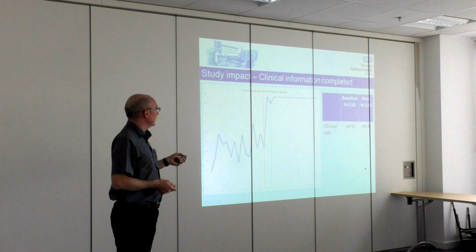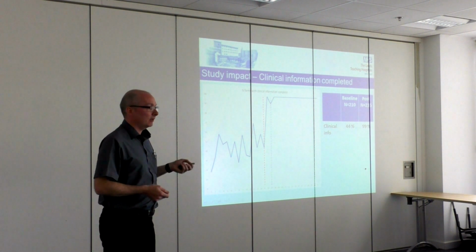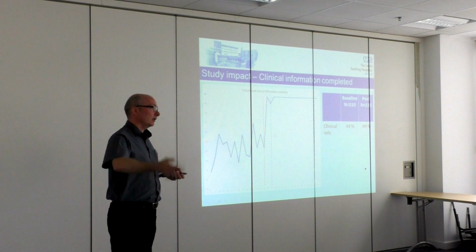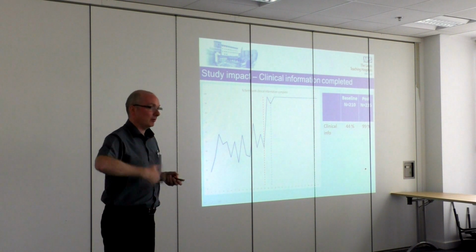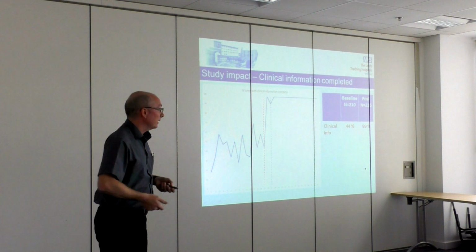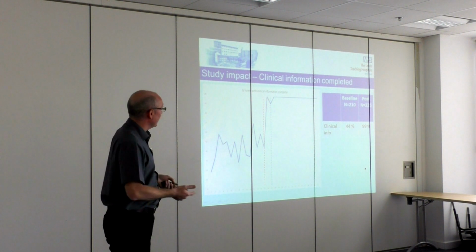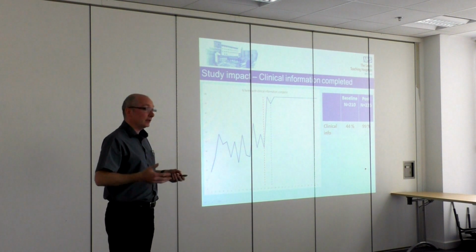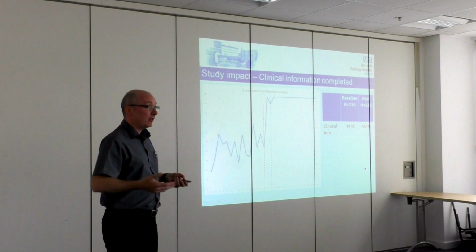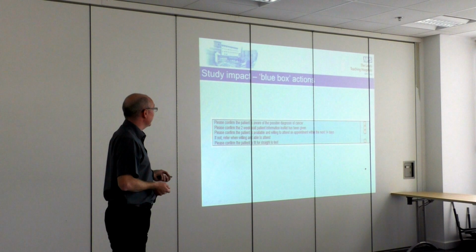After introduction of the new system, we only had one referral that was not completed correctly, and that's because the clinician had clicked the wrong button. And the secretary had got so used to the referrals being completed correctly every time that they simply didn't bother looking at it. So we introduced the second PDSA cycle. We introduced some new warnings so that doctors wouldn't do that in future, and there's never been an example of that happening since. So hopefully we've mitigated against that.